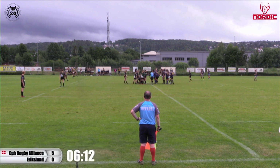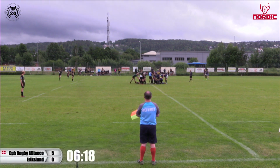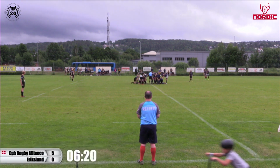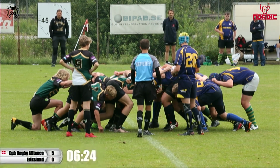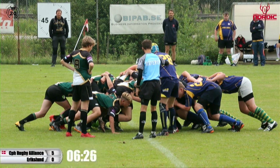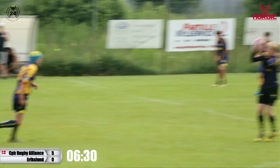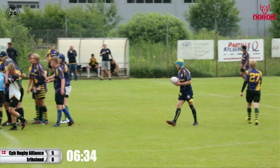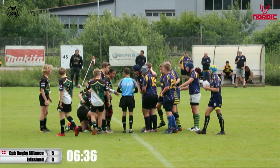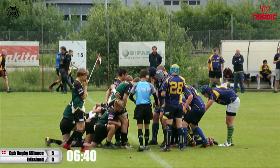So we see if they split the back line. No, they keep the back line on the right-hand side. So KRA with a put-in, and the ball has to come out through the legs of the second row. So there will be a new scrum, and it's the KRA ball.